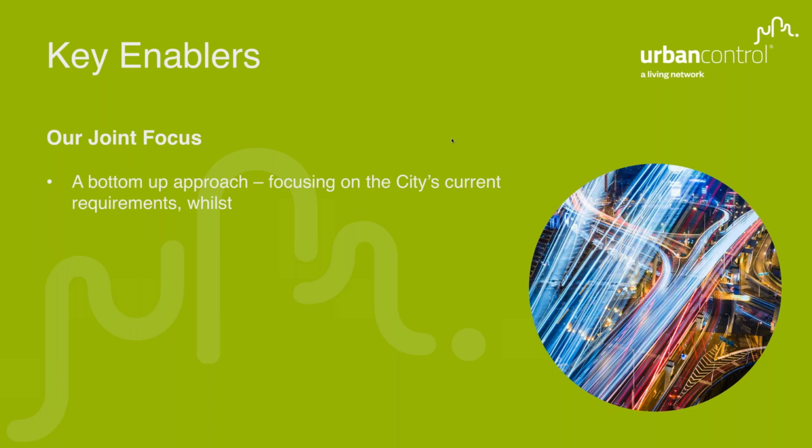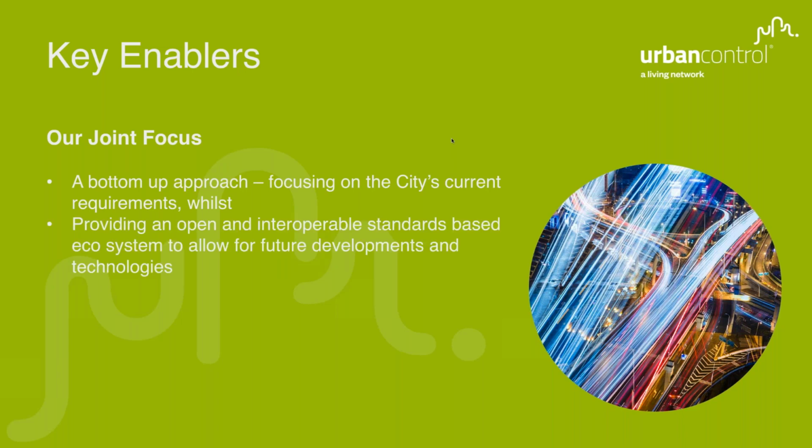So we take a bottom-up approach by focusing on the city's current requirements, but also, as I said before, building on this foundation of the network. The trend that we're seeing in the industry at the moment is that we can build on the foundations by providing this open and interoperable system.